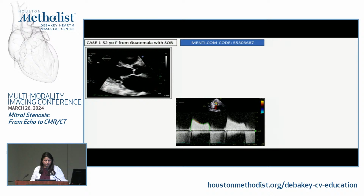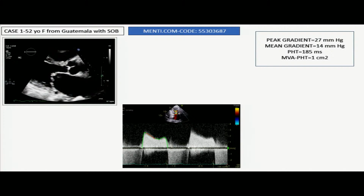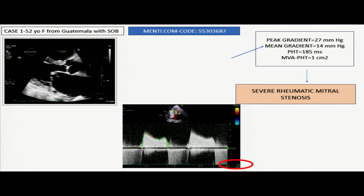And I'll give you the numbers. So we have a peak gradient of 27 and a mean gradient of 14 with a pressure half time of 185 and a mitral valve area of 1 cm². Right? And the heart rate is 68. So you know this is severe rheumatic mitral stenosis, right? No questions asked, right, guys? So if you see the classic hockey stick appearance, you see the thickening of the subvalvular components and calcification.